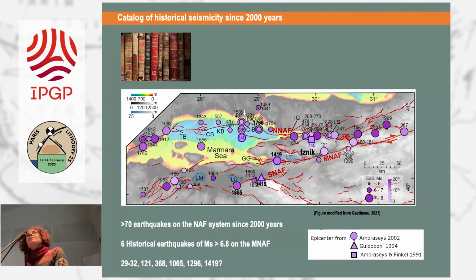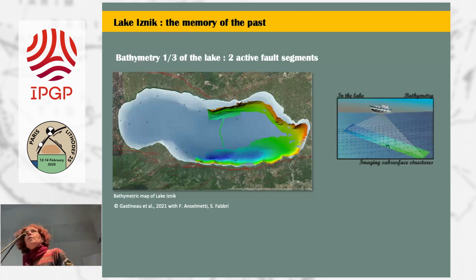As the area has been occupied by people for a long time, there is a lot of erosion due to agriculture, and on-land paleoseismology has problems dating the paleo-earthquakes. So I decided to work in Lake Iznik because it's preserved from erosion and from human impacts. And first, with Flavio and Selmeti, we did the bathymetry of one third of the lake. And in this lake, we found 2 lineaments.